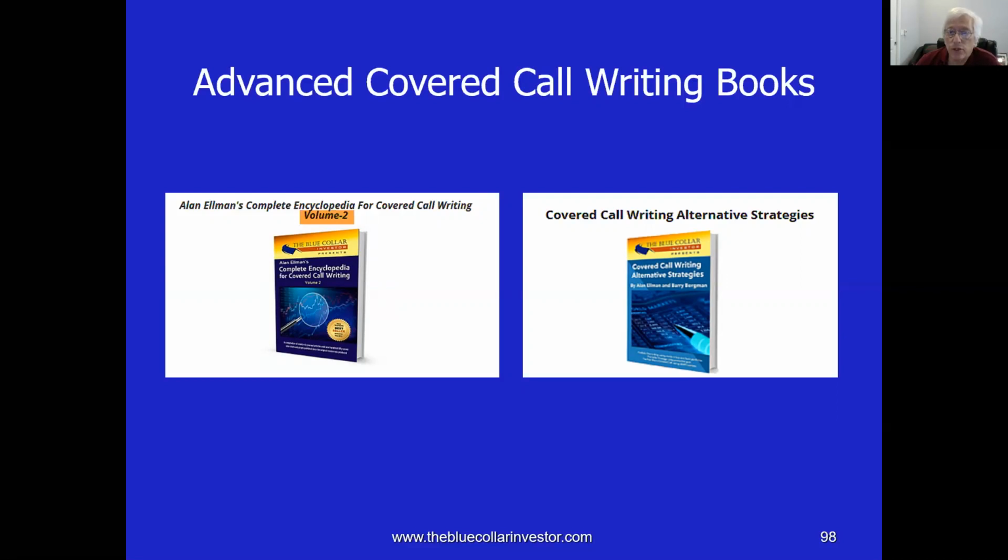The second strategy discussed is the collar strategy, which is covered call writing with an additional put that's purchased to protect on the downside. You make less money, but perhaps sleep better at night. And the third strategy is the poor man's covered call, where instead of buying a stock to sell options against, we buy a long-term option. So the cost of the option is lower than that of the stock, therefore the return on capital is higher.